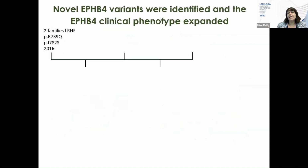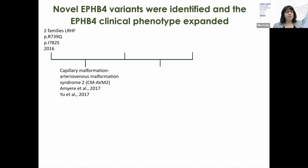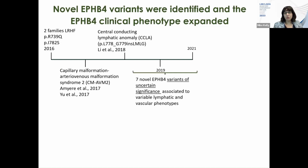Since then, other clinical phenotypes have been associated with pathogenic EPHB4 variants, as we heard before: capillary malformation-arteriovenous malformation syndrome 2, or central conducting lymphatic anomaly. And in recent years, we've also been contacted by many clinical diagnostic centers looking for an answer about novel EPHB4 variants of uncertain significance, so they wouldn't know whether they were pathogenic or not.